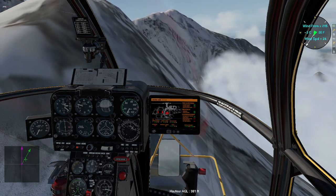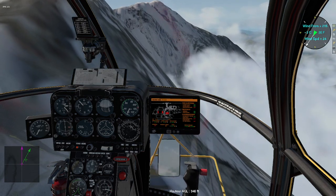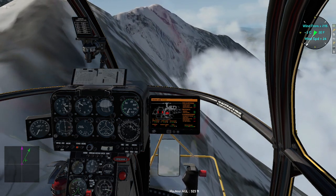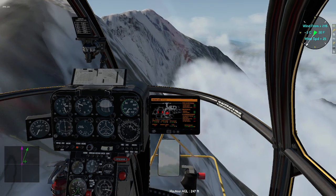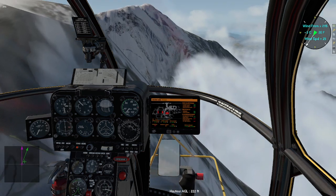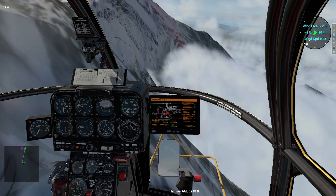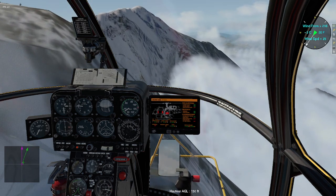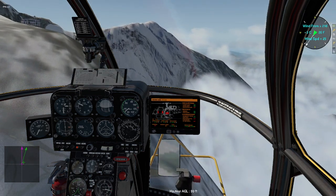So right now we are just following the ridge, and as you can see, I'm drifting a little bit on the left, just attempting to maintain the nose right on the wind, which maintains a symmetrical flight. Yes, I am lifted up. I have to keep myself from approaching the wall, not too close, so as not to touch it with the blades. Okay.